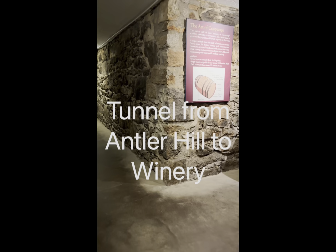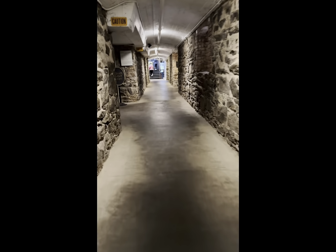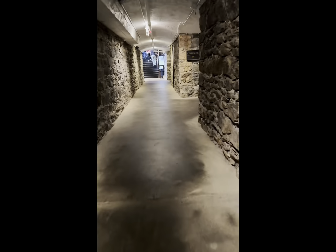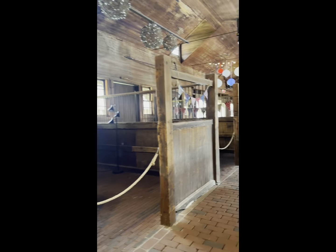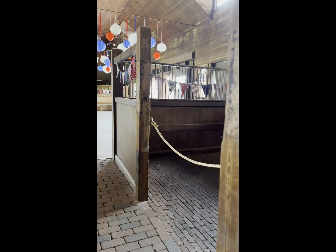So right here, this is a tunnel underneath the Biltmore Winery. And it's from the winery to Antler Hill. And I like to call it the shortcut because it helps you and it saves time. This is the barn where the horses stayed a long, long time ago.